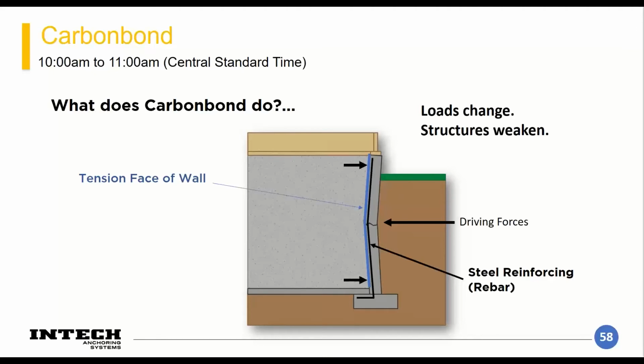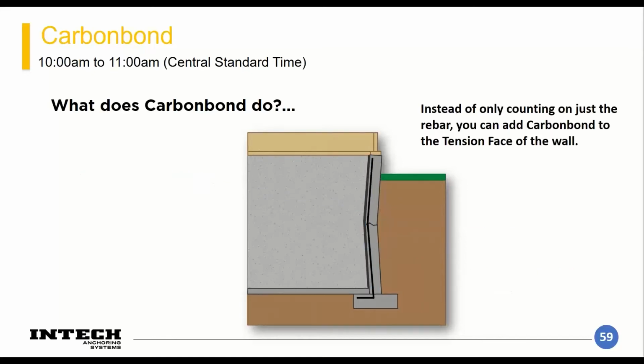And basically, things aren't constant. Sometimes loads change, sometimes structures weaken, and it is what it is. The as-built construction isn't sufficient to carry whatever loads are on there. And maybe that's something that happened one time and won't ever happen again, but it could be something that could be sustained after a while. So instead of only counting on rebar, you can add Carbonbond to the tension face of the wall. And this will add more flexural strength and recover a lot of flexural strength you might lose.